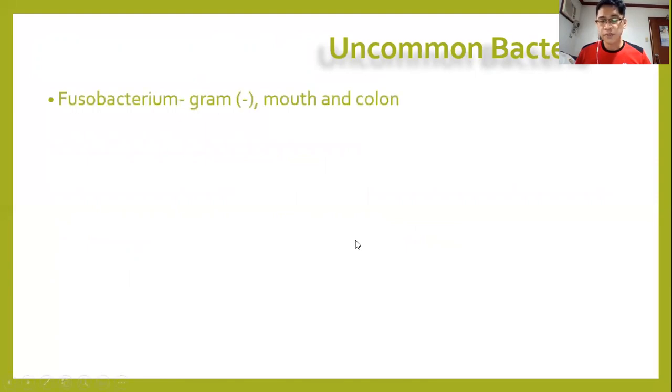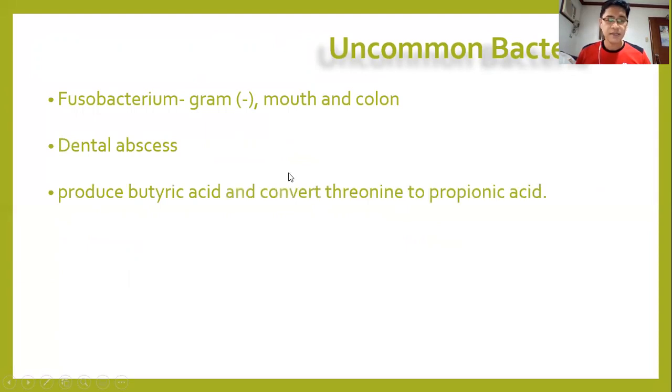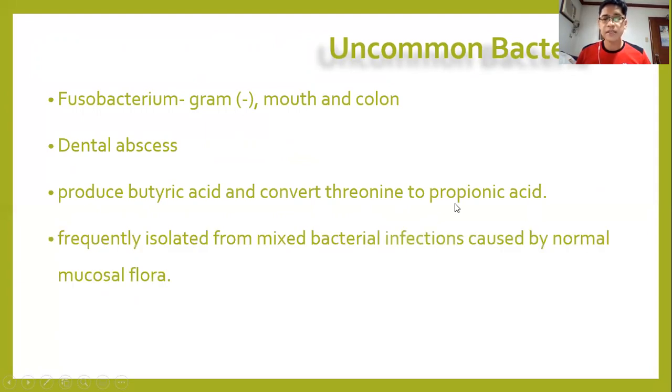Next would be your Fusobacterium. These are bacteria of the mouth and colon. These are gram-negative bacteria, which produce dental abscesses. They produce butyric acid and convert lactate into propionic acid. They are frequently isolated from mixed bacterial infections caused by normal mucosal flora. And they can also cause osteomyelitis. So the root abscesses of carious teeth can progress to infection of the zygoma and the maxilla.